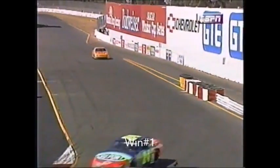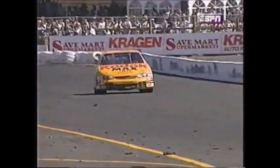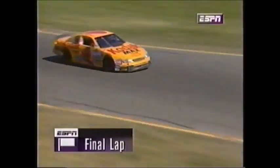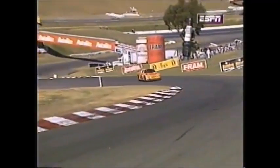Corner number 11. No threat from Hamilton this time. Jeff moves the car out onto the straightaway. He looks at the white flag, indicating one more lap to go on this 1.95-mile course. There's the white flag waving. It's a 3.1 second advantage for Jeff Gordon here on the last lap.